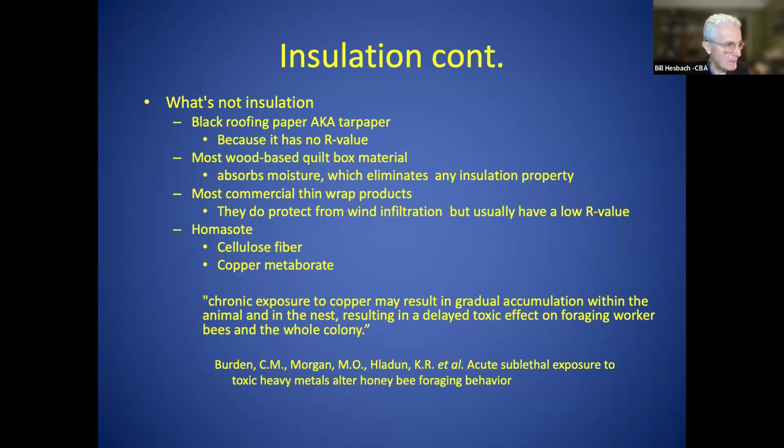Right. So most commercial wraps, I don't know about them. They usually have R value. Homosote, which is a cellular fiber, was old school stuff. Put a slab of homosote over the top of your inner cover in the wintertime, then change it when it gets really damp and wet. I think people thought that might be insulation, but it isn't.